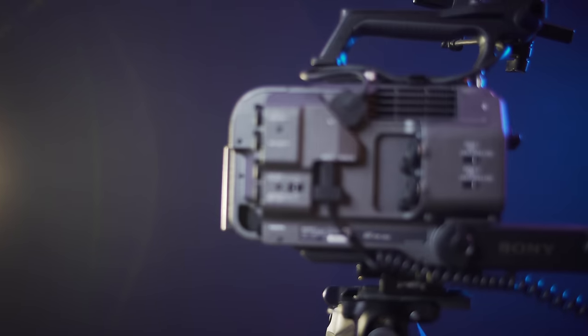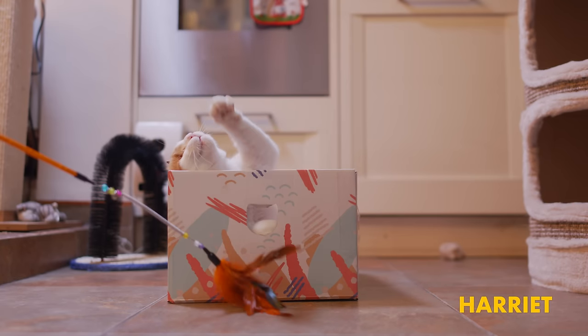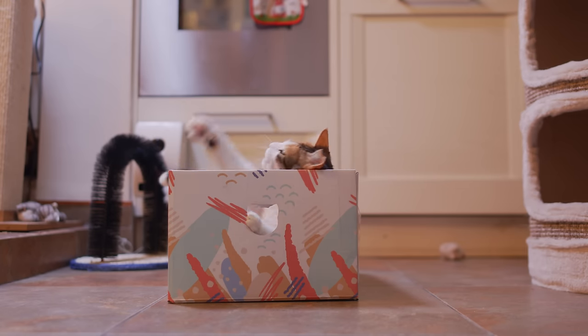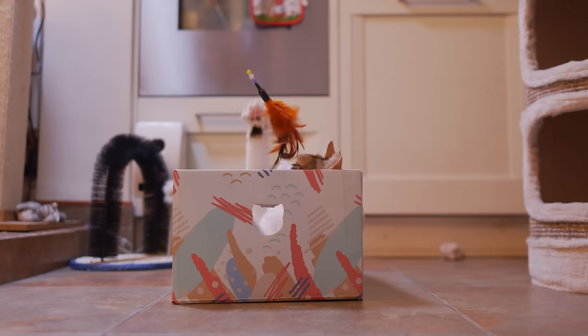Some of them aren't even linear, they're focused by wire, which means trying to get manual focus accurately is incredibly hard. If there's tools like autofocus which can help us, then great. I don't use autofocus for everything, it's just for certain situations. I won't say the words it will never replace manual focus, because never is a big word.